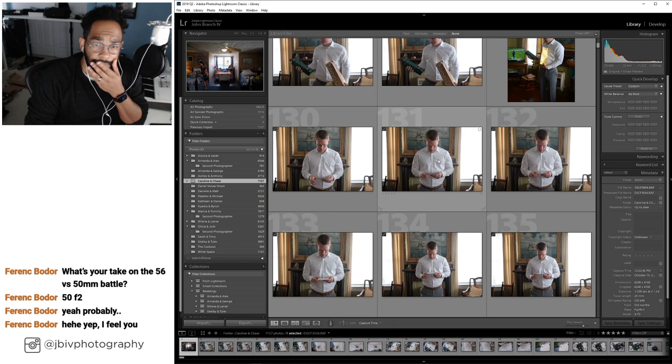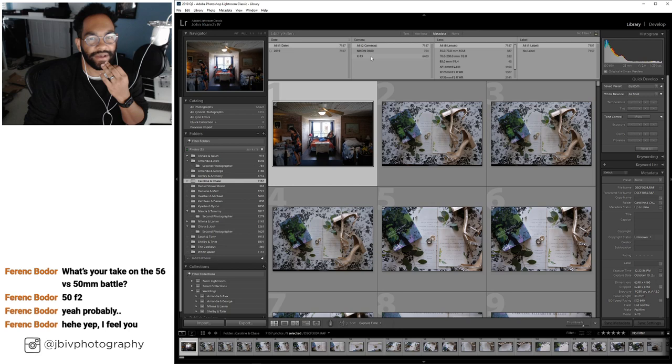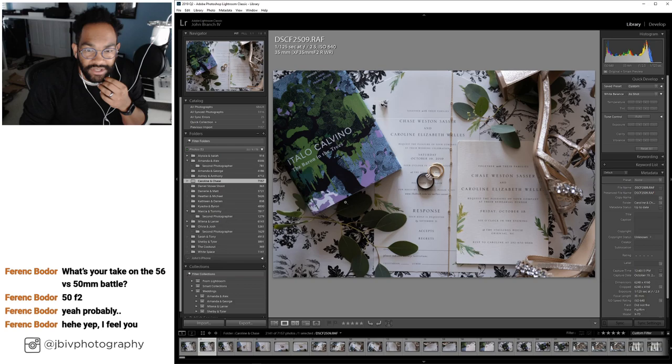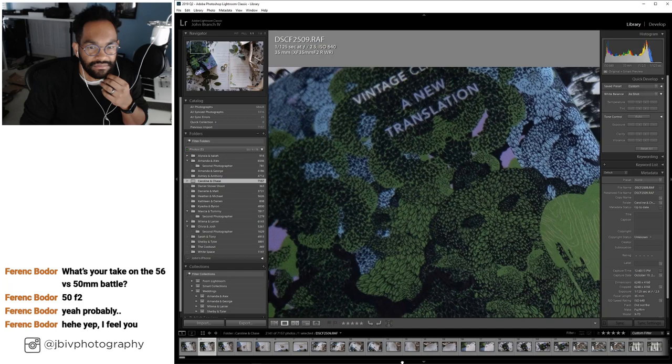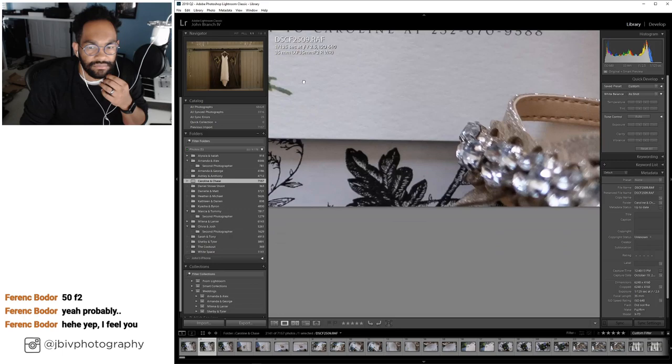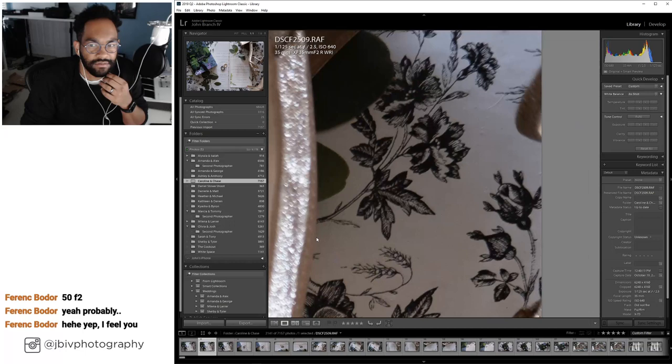So let's look at the metadata. Let's look at my X-T3 and the 35, and see if we can notice. That's what I'm saying, like, the lens is scratched, but I don't feel like I'm seeing it. Uh-oh. What'd I do? No!